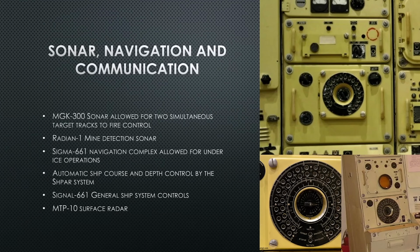All right, sonar, navigation and communication. Here you have the MGK 300 sonar, allowed for 2 simultaneous target tracks to go to fire control, which is pretty standard for the time. They had the Radion 1 mine detection sonar, which is a high-frequency forward-looking sonar.